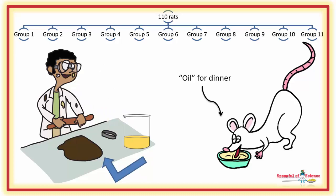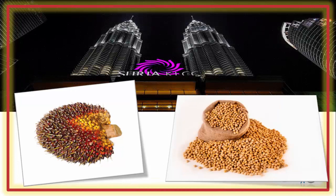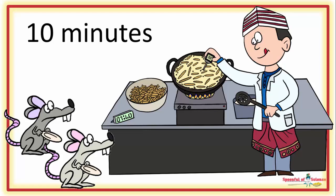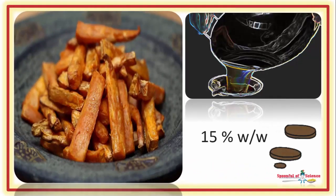Now, they chose 2 different types of oil, both of which are widely used in Malaysia. The first was palm oil, which is considered a saturated fat. The second, soybean oil, which is a polyunsaturated fat. But they didn't just add oil directly from the bottle. First, they fried up some sweet potato chips. The cooking process was very scientific. The sweet potato fry lasted exactly 10 minutes and the oil temperature peaked at 180 degrees Celsius. They ate the chips. The rats got the oil mixed in their standard rat chow.